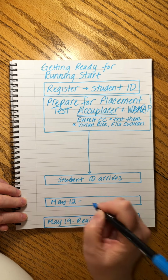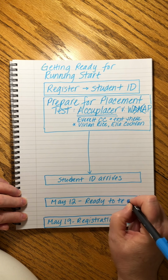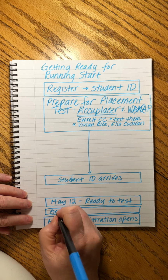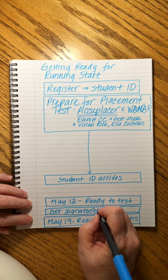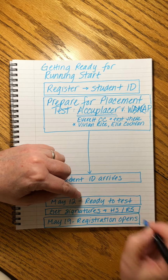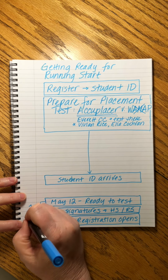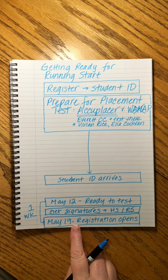By May 12th, you're ready to test, okay? And what that gives you is 1 week in between those two dates to get signatures. You have to get counselors to sign off on your schedule. So there are high school counselors and there are Running Start counselor signatures that you need to get. That's why we have to have 1 week in between these two dates, so that you have time to get the signatures that you need and be ready to study on time.